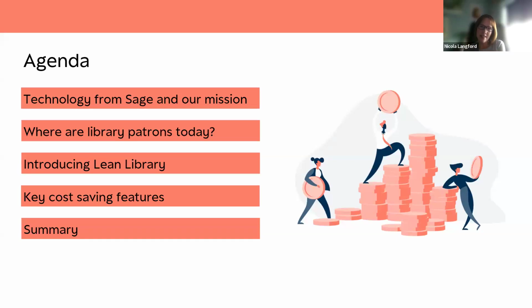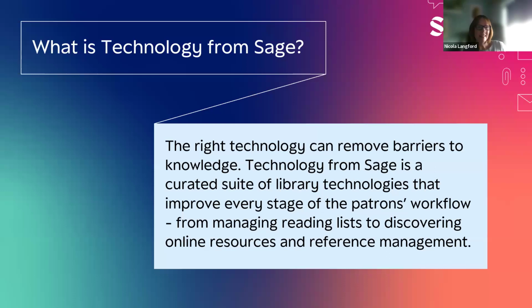And then I'm going to introduce Lean Library for those of you who aren't familiar. I know we have a few people on who are very familiar and some who aren't. So I'm going to introduce Lean Library, tell you what we're all about, and then give you an overview of the key cost-saving features that we have. So it won't be a full demonstration of the product, but I've pulled out all the key features that help to save money. And then we'll finish with a little summary that's all in numbers on some key stats that I hope you'll find helpful.